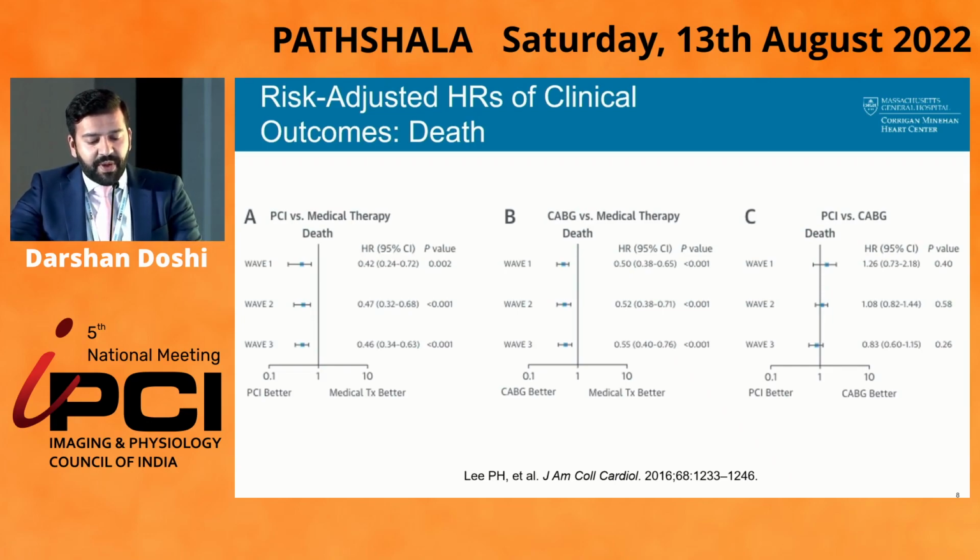And when you look at the comparison between PCI and medical therapy, so this is the totality of data regarding left main coronary artery stenting, and you look at PCI versus medical therapy for death, it's always been superior for PCI. If you look at CABG versus medical therapy for death, it's always been superior for CABG. And if you look at PCI versus CABG for death, there's actually clinical equipoise.